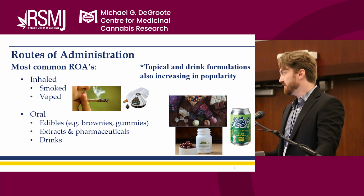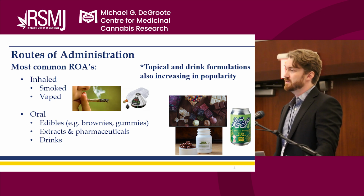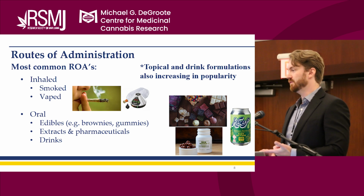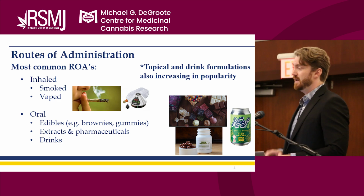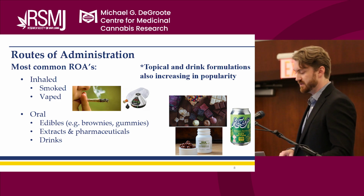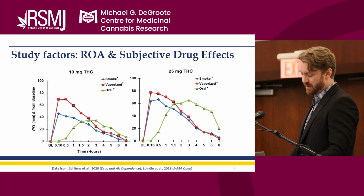So I forgot to mention the topicals. One thing that Tori Spindle has looked at recently are the effects of topical formulations of CBD, THC, things of that nature on subjective effects. And we're seeing a lot more of these topical formulations come out now with very little empirical study on them.